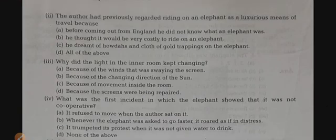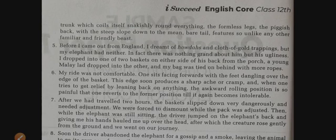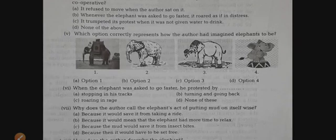The author had previously imagined riding on an elephant as a luxurious means of travel because, all right, the first choice: before coming out from England, he did not know what an elephant was. He thought it would be very costly to ride an elephant. He dreamt of howdahs and cloth of gold trappings on the elephant. All of the above. So let's try to find this answer. Let's check it here. It will be here only. Before I came out from England, I dreamt of howdahs and cloth of gold trappings, but my elephant had neither. In fact, there was nothing grand. So I think this would be the answer. All right, what will the answer be? Let me click it.